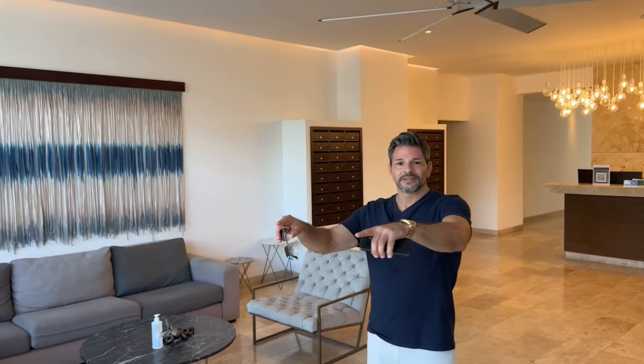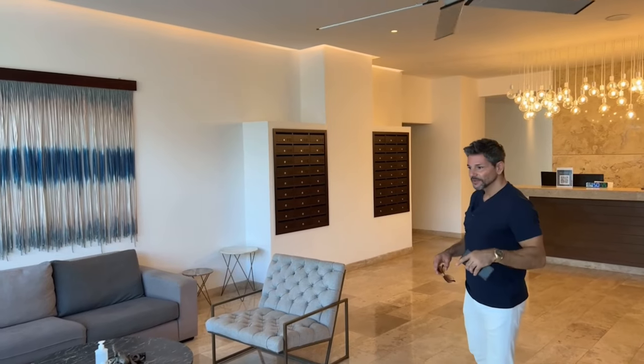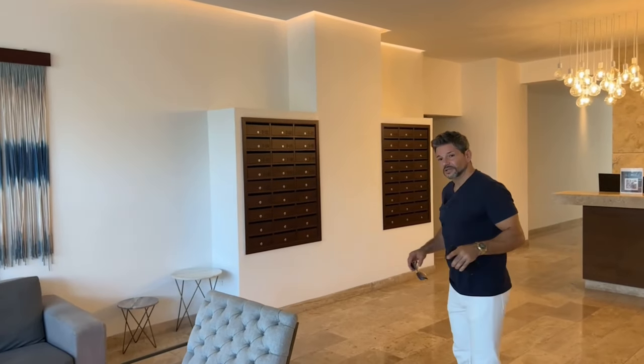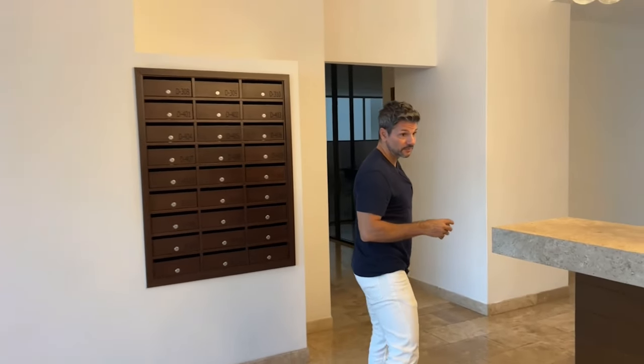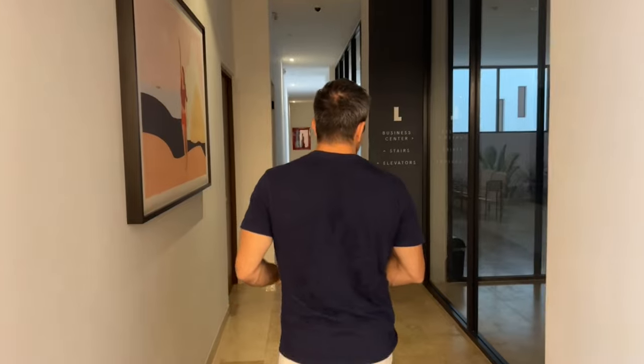All right, so we just walked into building A. There are four buildings, A, B, C, D, and this building has the co-working space. Ever since COVID, co-working spaces, the digital nomad, the remote worker, that exploded, especially in the Mayan Riviera, Tulum. Having an amenity like a co-working space where people can actually work and be here 6 months of the year is super important. So we're just going to walk down here.